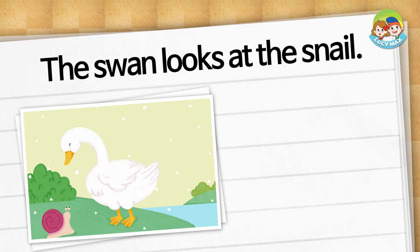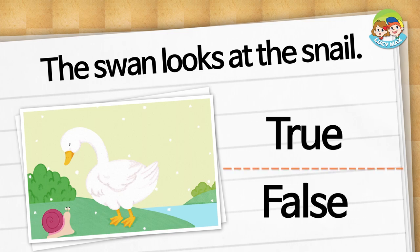Choose true or false. The swan looks at the snail. Is it true or false? It is true.